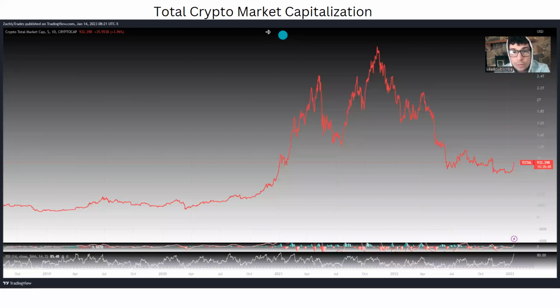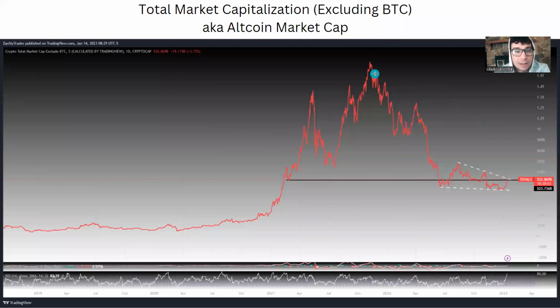Now, this is the total crypto market cap. And if you take a look, the crypto market cap has had a very nice rally here recently. So that's really important. Crypto is actually in the middle of a rally. We just have to figure out, is this a bear market rally, or is this the start of something truly bigger? If we look here, this is what I like to call the altcoin market cap. It's the total market cap excluding Bitcoin.